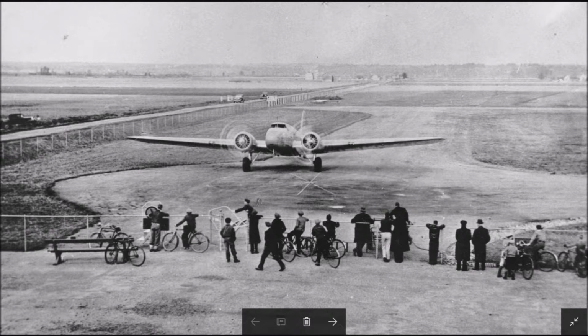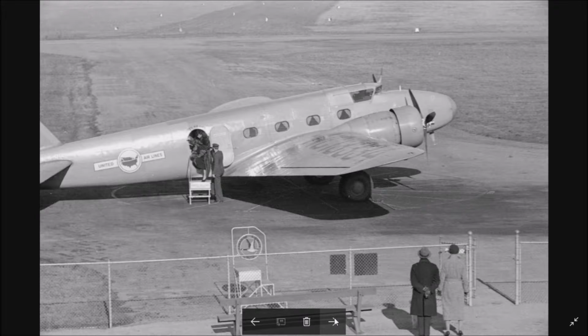All right, so this is kind of a head-on picture. Let's go ahead and look at this picture. Another picture looks very much like it's in Bismarck, although I see some mountains in the background, so it's not. What can you tell us about this photo in regards to the aircraft, Tom?